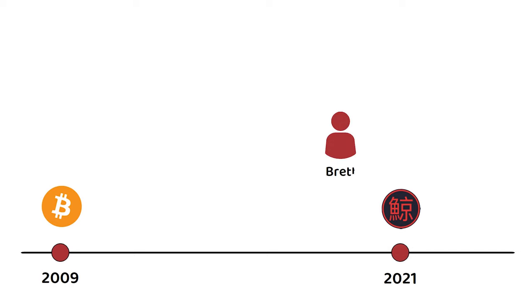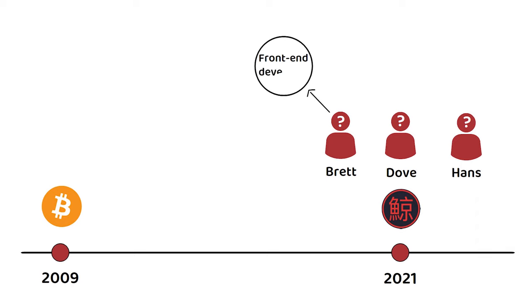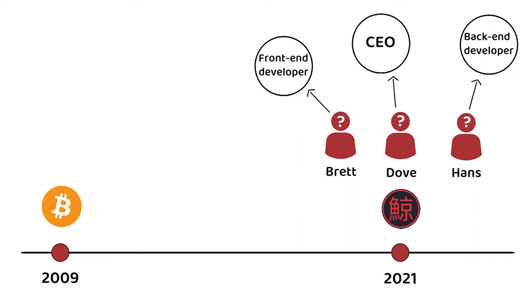Kujira was created in 2021 by Brett, Dove and Hans, not their real names. Regardless, Brett acts as a central front-end developer, Hans as the central back-end plus smart contract developer, and Dove is the CEO and public face of the project.